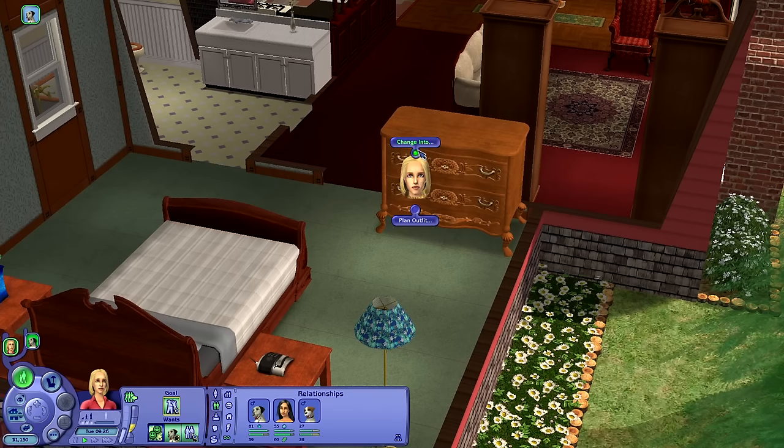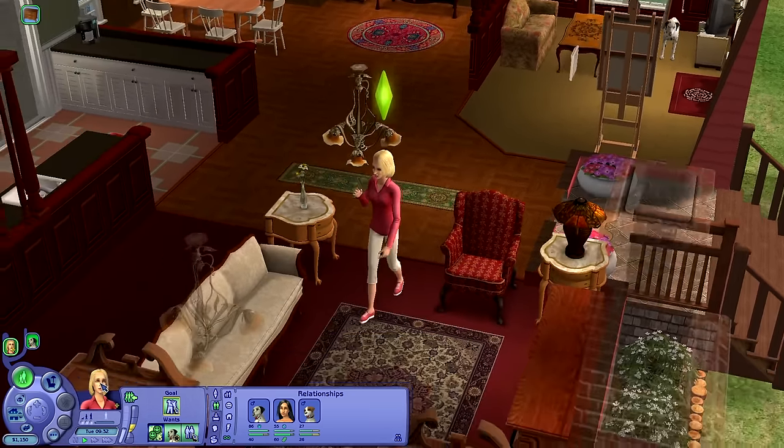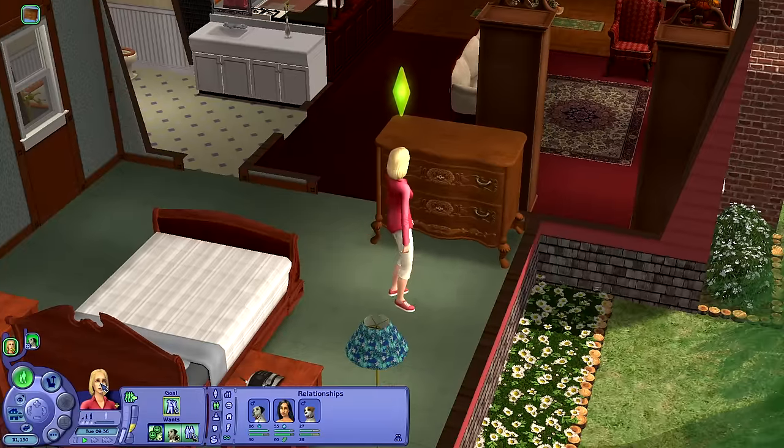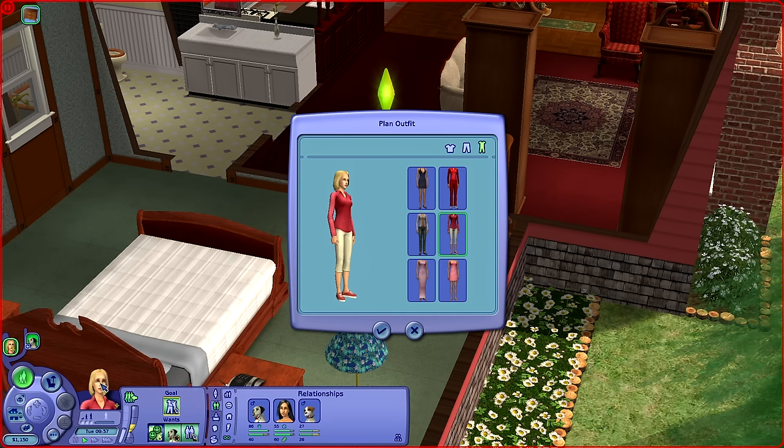But let's change into... or no, actually, let's plan our outfit. Let's plan our everyday outfit. I feel like I do this with every series. I'll be back, Sam. I want to change the way she looks too, because homegirl is stuck in like, what, 2002? I don't even remember how long ago this was. Maybe it was like 2006. I can't recall. But let's see what options we have.